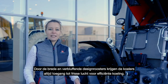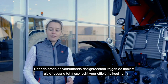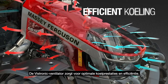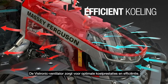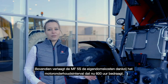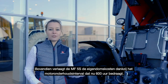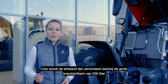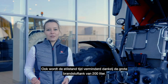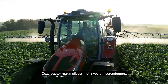Through the wide and stunning design grills, radiators always get access to fresh air for efficient cooling. The Vistronic fan enables optimum cooling performance and efficiency. In addition, the MF5S decreases the cost of ownership thanks to the engine maintenance interval, which is now at 600 hours. Moreover, the downtime is reduced thanks to the large fuel tank, 200 liter capacity. This tractor maximizes return on investment.